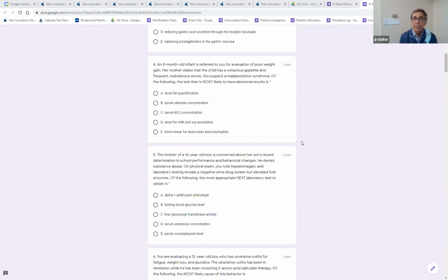The stools for eosinophils, once again, not so sure. It's for the leukocytes, but once again, the malabsorption is not, leukocytes are going to be for inflammatory, infectious. Now, I understand that you can absorb within the confines of an infectious or inflammatory disease. I got that. But if it's just looking for malabsorption with the word malodorous, that's kind of the giveaway. That's going to be a fecal fat.